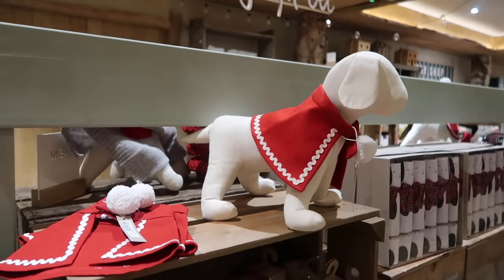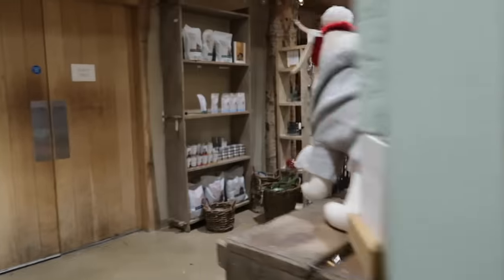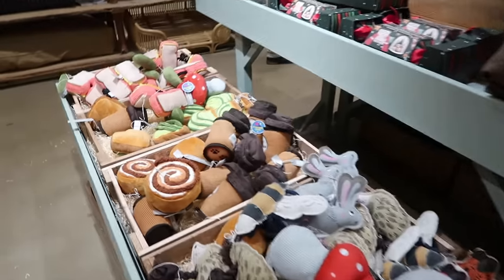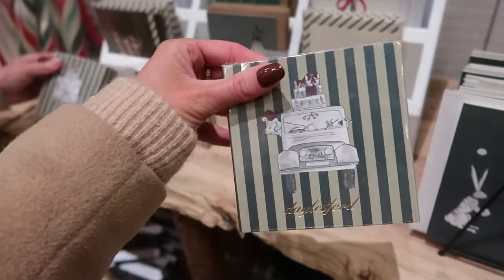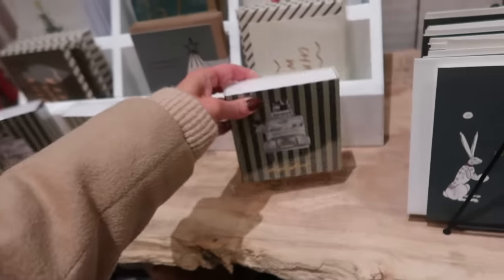I think the little festive dog cape would look rather fetching on my Dexy. Oh, cute. If your sausage dog has great taste, or any kind of dog, little cinnamon roll. Matches for the Charnwoods with defenders and a little doggy sticking out. Very cute.